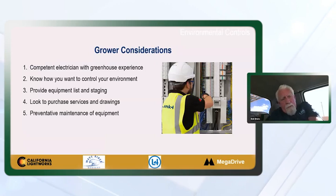Important considerations. Make sure you have a competent electrician build your greenhouse. Don't use your typical residential electrician. Make sure they either have greenhouse or heavy industrial experience. Know how you want to control your greenhouse. Don't rely on the controls company or the electrician to tell you how to do this. You should know how you want to control your equipment. They'll just help you do it.